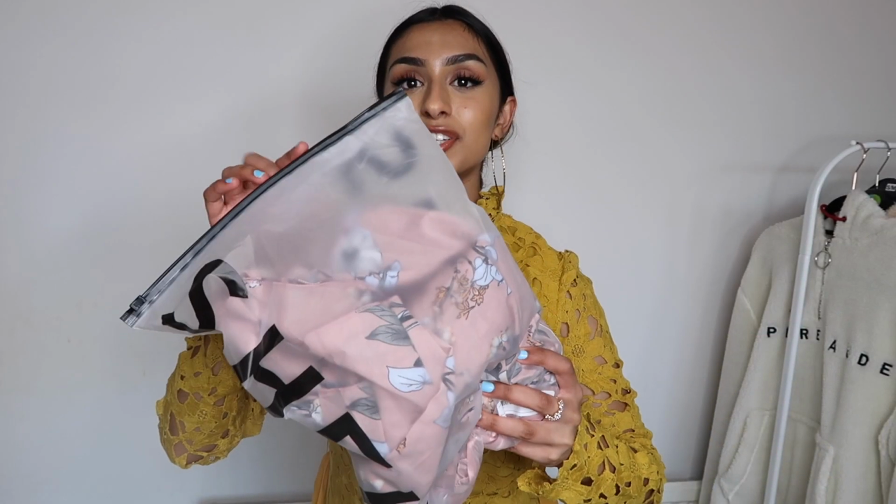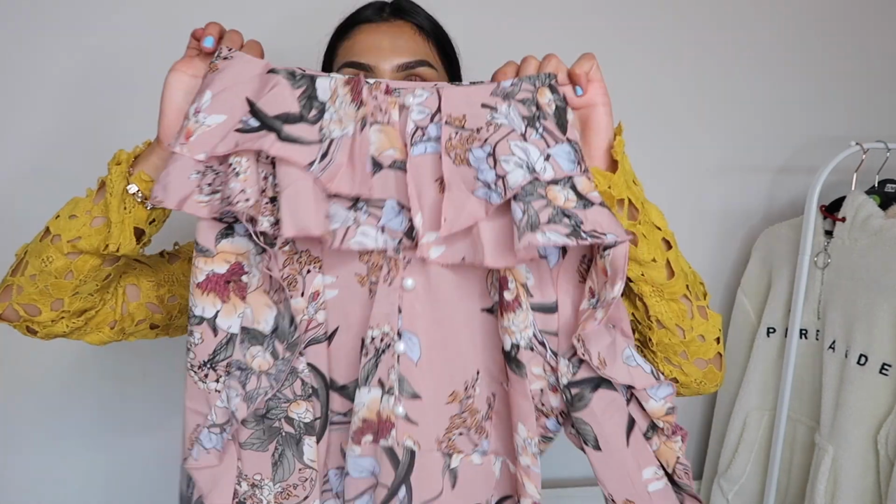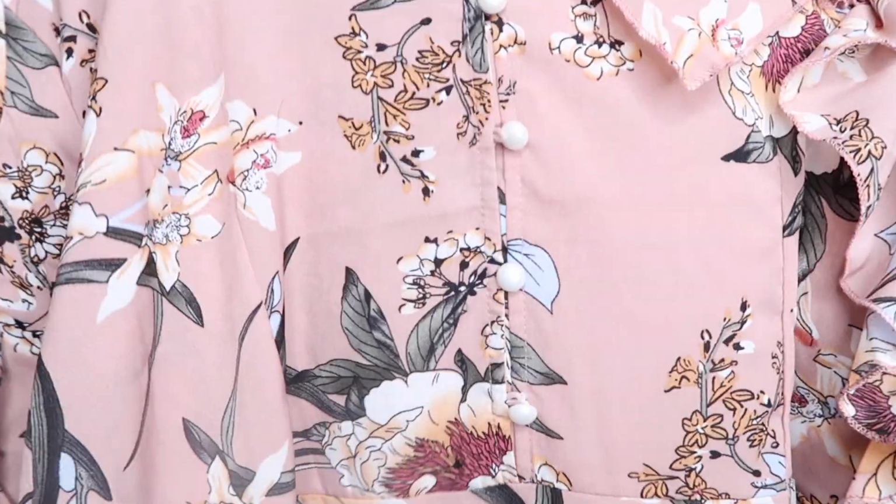So the next thing I'm gonna try on is this really cute dress. Oh, I swear it came with a belt. It's got frills on the neck and all the way down the arms. And then it's a maxi dress. This actually looks really cute. I'm excited to try this on. And it even has pearl buttons all the way down. So literally it looks like a tea party dress.